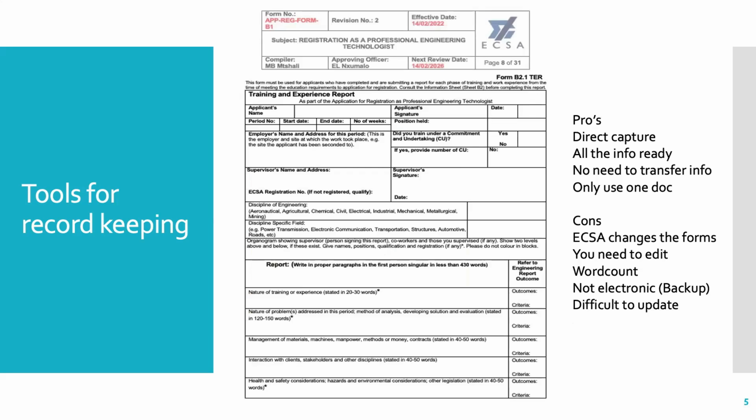Your second one that you can use, you can already now start downloading the training and experience report and start putting your information on there. Great initiative, great way to start off on this project, or even if you're already in the process, to look back and start doing it. The pros of that is a direct capture. This is what ECSA wanted.